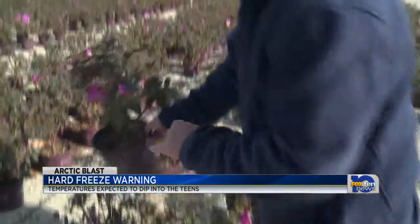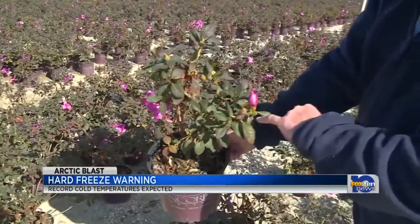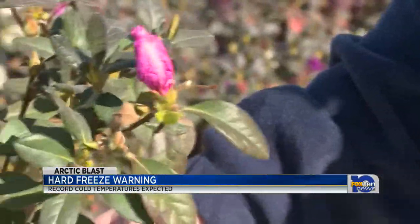Sales manager Tom Meadows says the issue is not just that it's cold, but that not long ago it was quite comfortable. The problem that we have is not that it's cold, it's that it went from, like I said, t-shirt shorts weather down to the teens, and the plants can't deal with that very quick change in temperature.